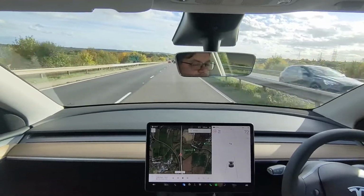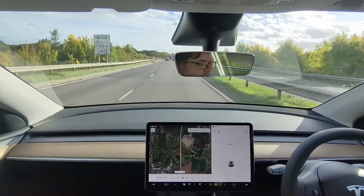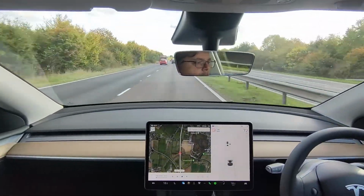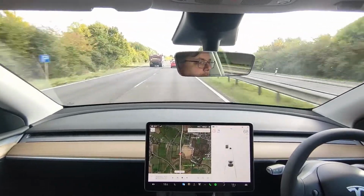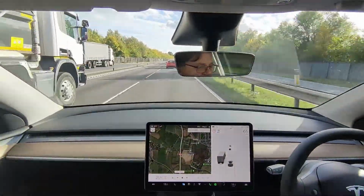Bright. 19 degrees. It's the end of the first week of October. It's an insane temperature for the UK. Autopilot doing its thing, slowing us down.